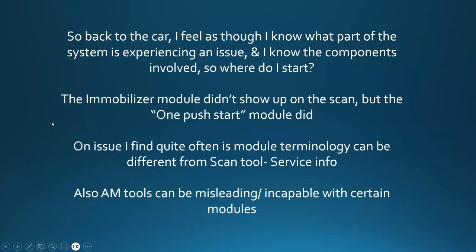So back to the car. I feel as though I know what portion of this is experiencing a problem, and I know the components involved. So where do I start with my testing? Back to the scan that I did, the Immobilizer module didn't show up on the scan, but I did see a one push start module that popped up on there. So maybe that's my keyless access control module. I don't know yet.